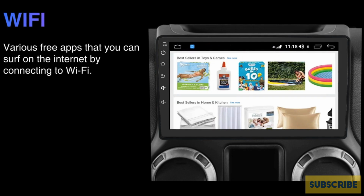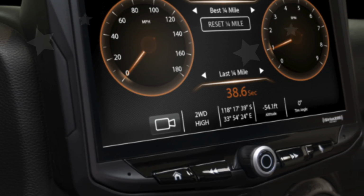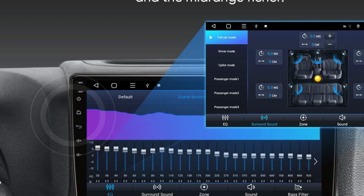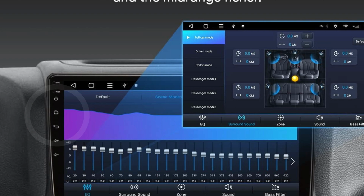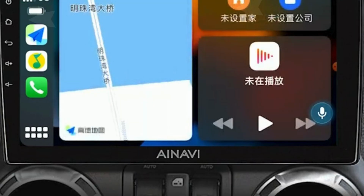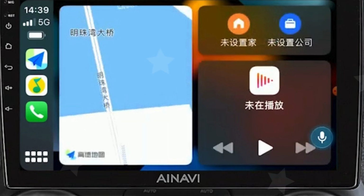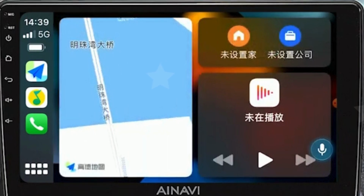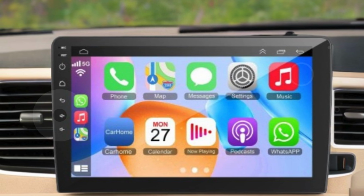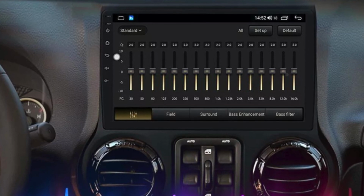In conclusion, upgrading to an aftermarket stereo for your Jeep Wrangler JK can significantly enhance your driving experience. From improved sound quality to advanced features like Bluetooth connectivity, navigation, and smartphone integration, these stereos offer everything you need for your off-road adventures and daily drives. Whether you prefer a sleek design or one packed with features, there's a perfect stereo out there to match your style and needs. Remember to consider your specific preferences, installation options, and compatibility to ensure a seamless upgrade.